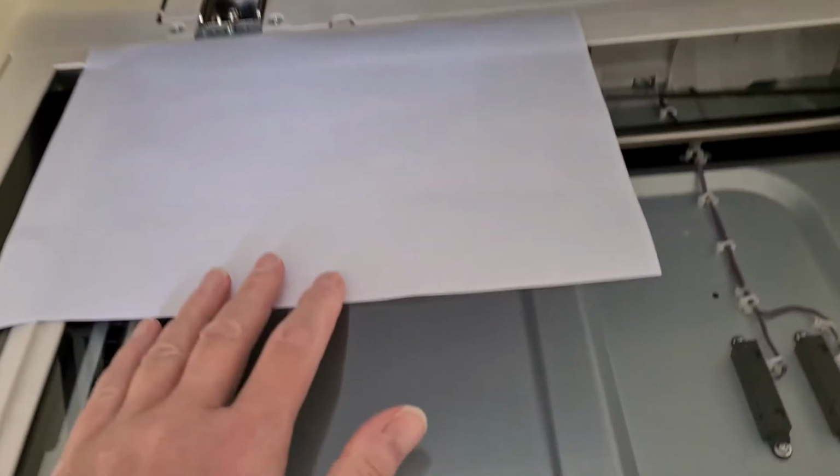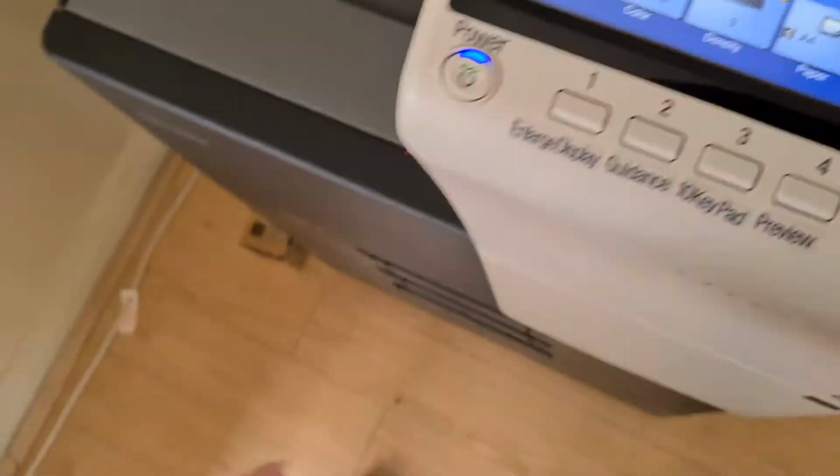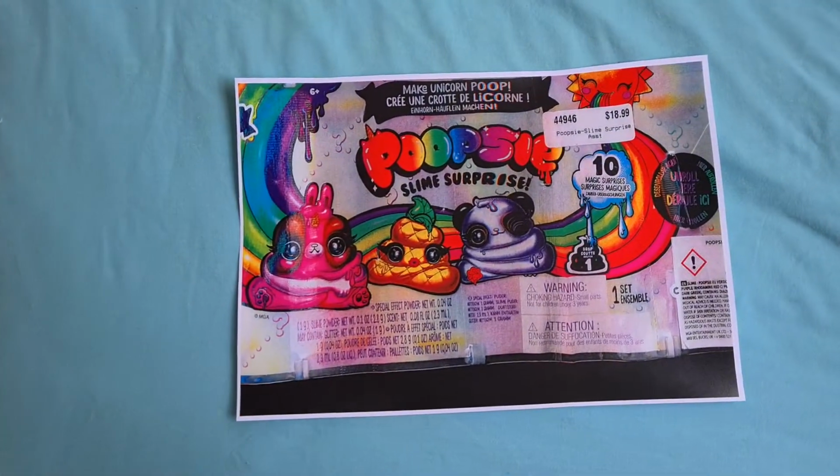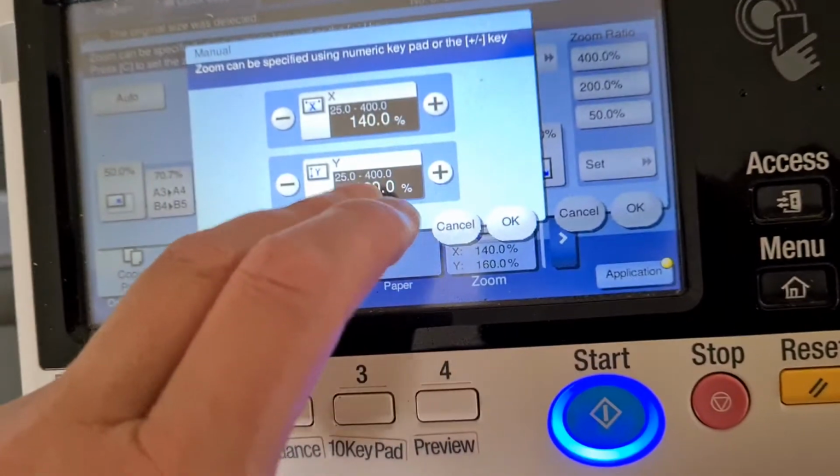But basically, yeah, we're making unicorn shit. We've made it look, we've centered it quite nicely. We now have to enlarge it on the vertical a bit more, or a fair amount.